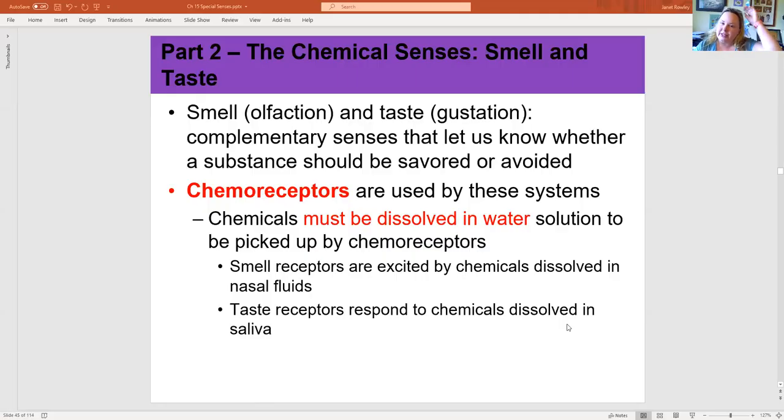So let's get started. The chemical senses, or chemosenses, are our sense of smell and taste. Smell is called olfaction and taste is called gustation. They are complementary senses and they let us know whether a substance should be savored or avoided.